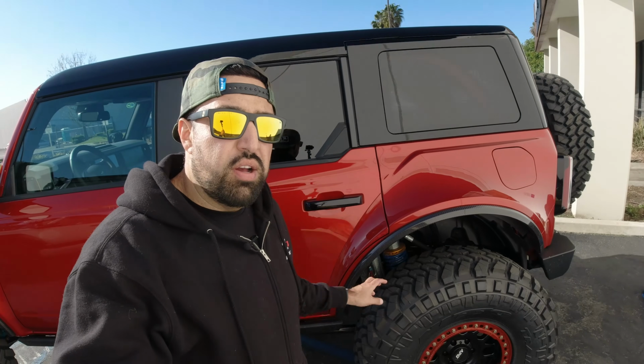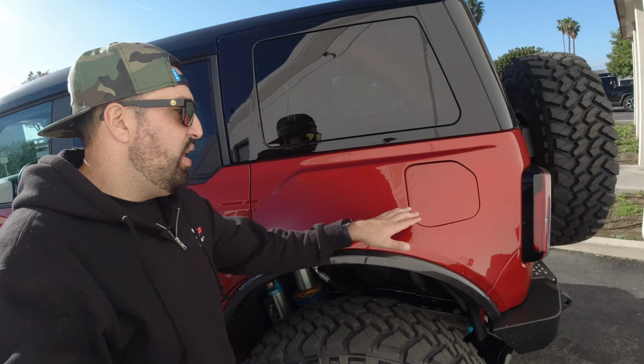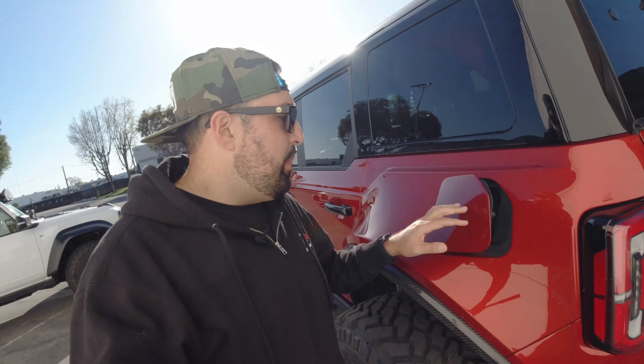You can see the rear fender here also made out of carbon fiber, and they added this strip to the door, just blends really seamlessly, and you have a factory operational fuel door as well, making it very easy to use when you're gassing up. I mean, they just put all this time and thought and effort into these fenders. I really, really love the way they did the body on this.